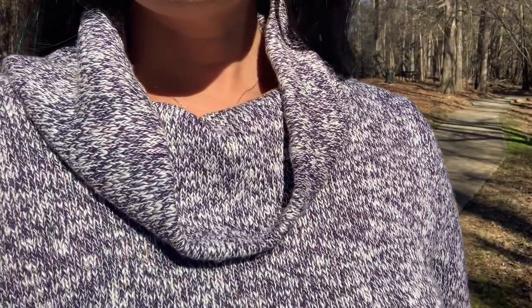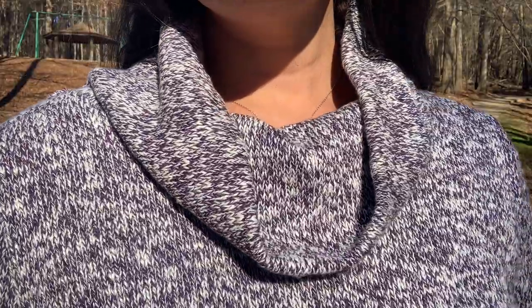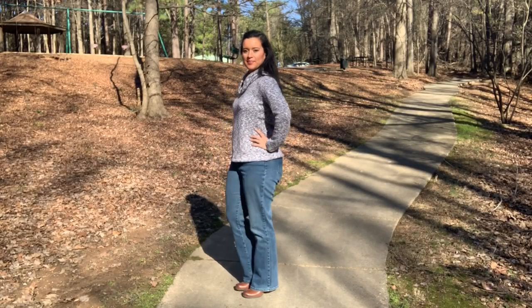You can also try something really unique like a boucle knit, a novelty knit, or cable knit. Of course, a wool sweater knit would be amazing too. And if you make the neckband version out of a sweatshirt fleece, you'd have a super comfy but slightly elevated sweatshirt.